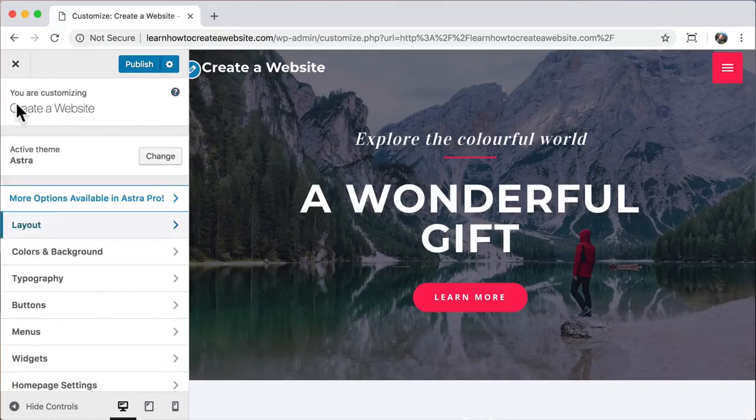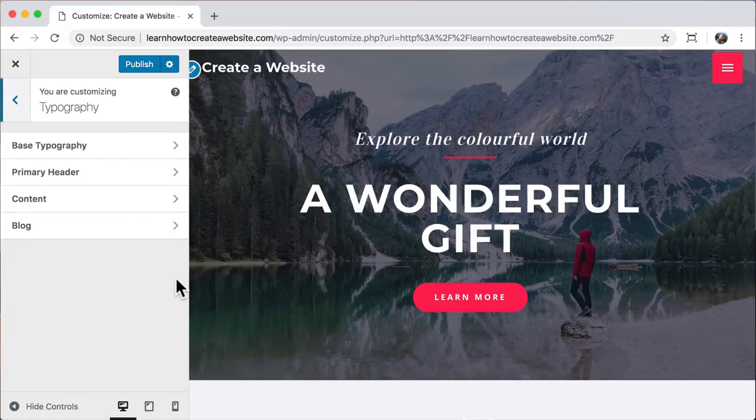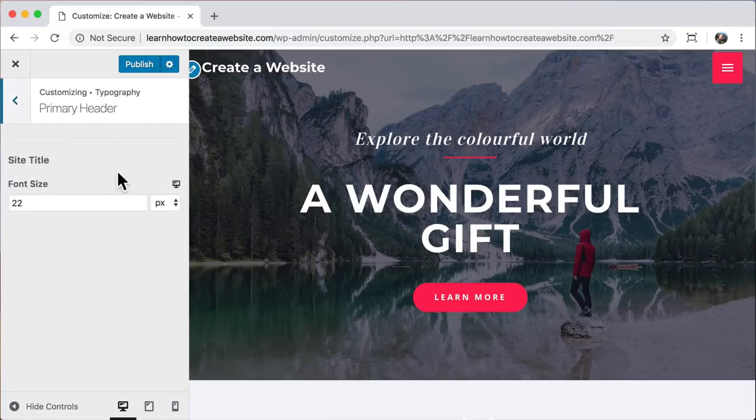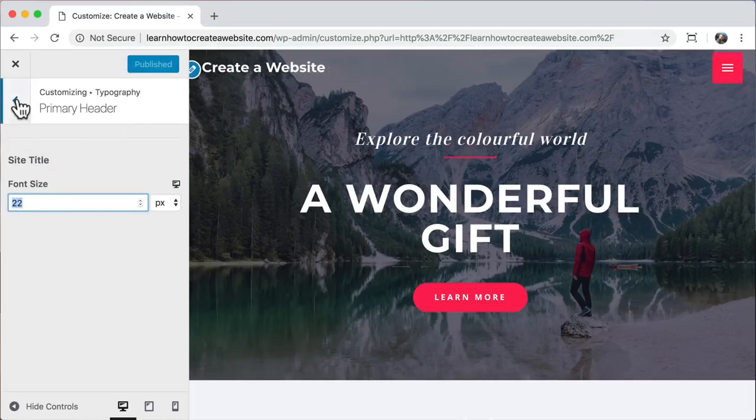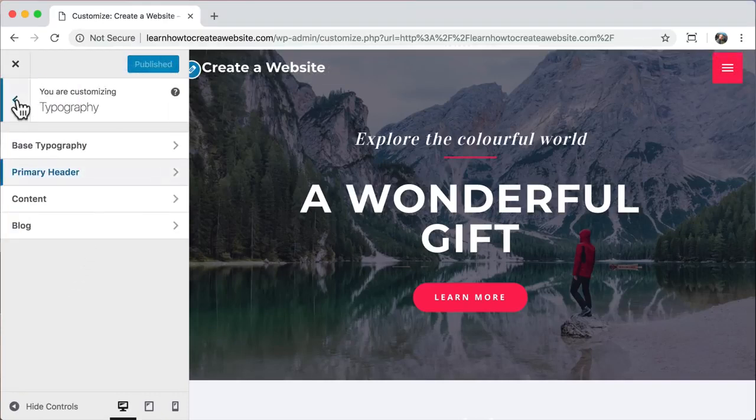And now we can go to typography and we can go to primary header. The top navigation part of your website is called the header. It's like your head, it's at the top, and the bottom is called the footer, like your feet. So just click on that, and now we can change the font size. Maybe I'll make it really big, or I can just keep it at 22. And now we can go back and we can change the colors.